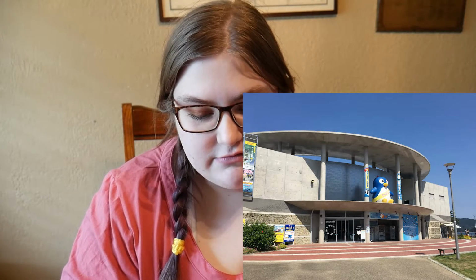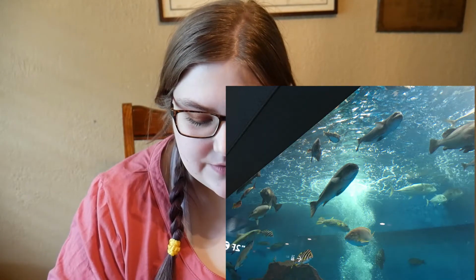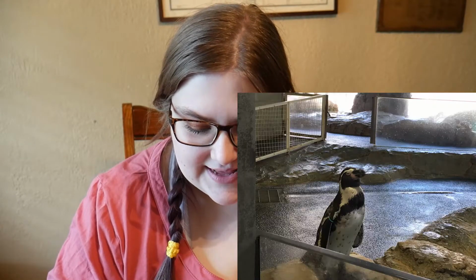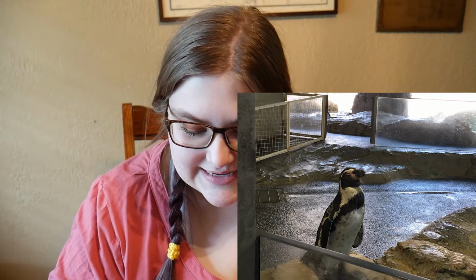And then I think that same day, me and another friend and my mom went to the aquarium. Here are some of the aquarium photos, and the penguins. More penguins. I mean, it was a penguin aquarium, so there were a lot of penguins. There are some fish in here, and this big crab. Oh, and this little eel buddy.